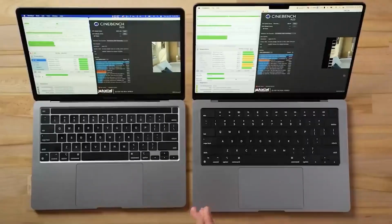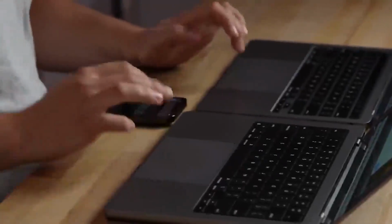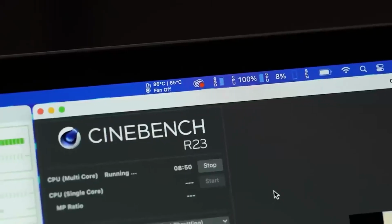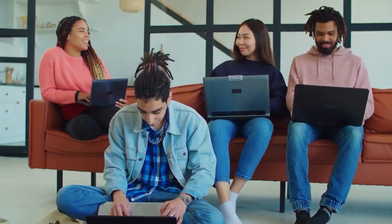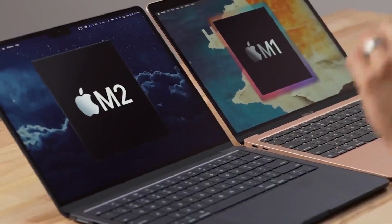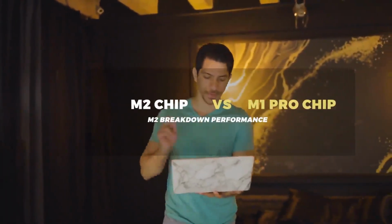When compared to the M1 MacBook Pro, purchasing an M2 MacBook Pro offers several distinct benefits, the most notable of which is an increase in M2 MacBook Pro performance that helps narrow the price gap between it and the more expensive MacBook Pros. But what if we pit the powerful M2 chip against the M1 Pro? Would it still be worth your while? Find out in this video we made on the M2 chip versus M1 Pro chip. M2 breakdown performance you really should know about.